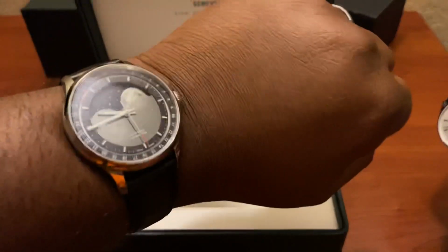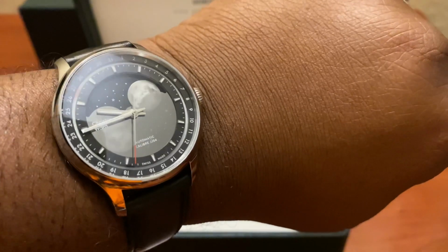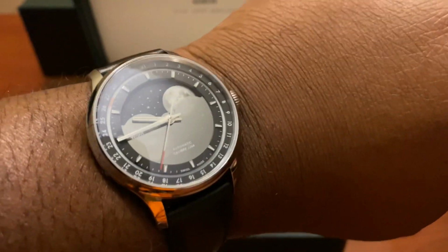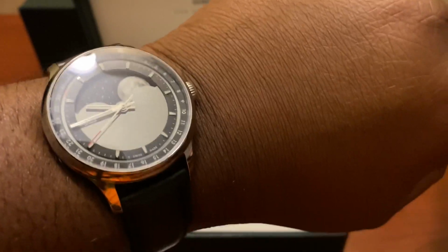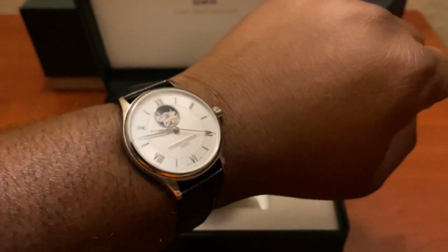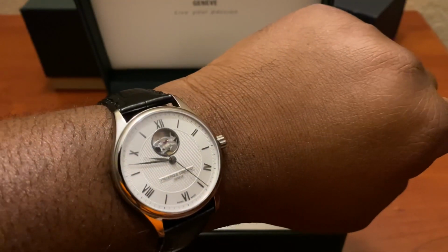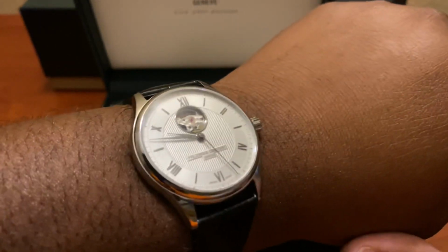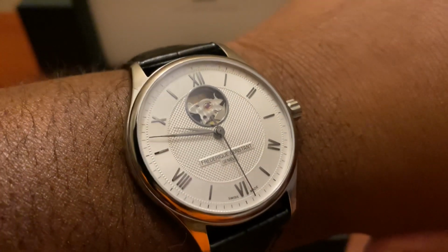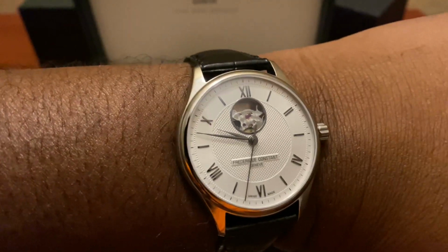But we're gonna go ahead and try him on the wrist right quick. What we rocking right now, of course, is the Christopher Ward C1 Moonglow. So let's try this Frederique Constant on the wrist. Bang. There it is. That croco calf leather strap in the building. Yo, that is fly as hell. Look how fly that is, yo. Check it out.